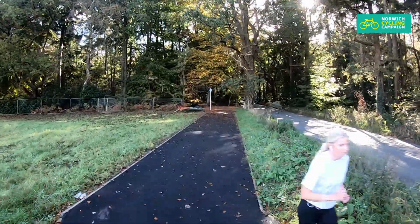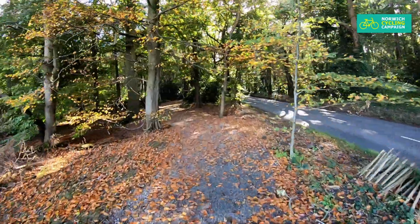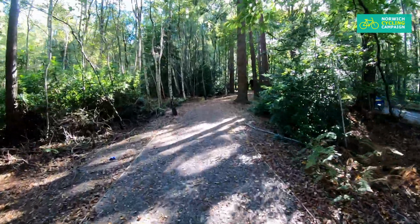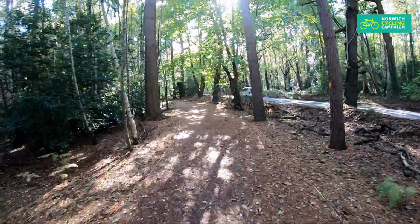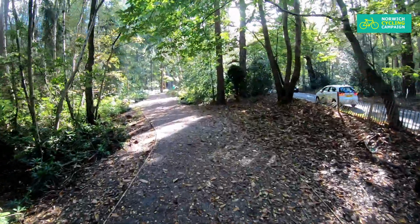Anyway, once past the park on the left, we come to the really entertaining bit of the ride, the Woodland section. Now, today is a nice sunny day, and you're going to be seeing this at its very, very best. It looks really nice, doesn't it? This is a really pleasant ride on a summer's day through the woodland. What more could you want?